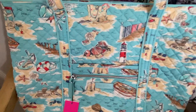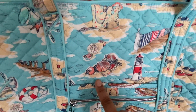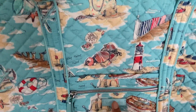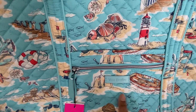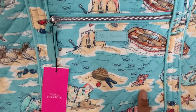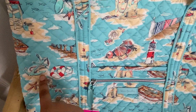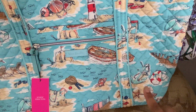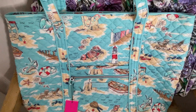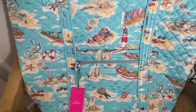My favorite components are the lighthouse. I love the seashells. And I don't mind the beach bag and the hat. I love the boat, the sand castle, another seashell right there. I'm pretty happy with this. I love the anchor over here. I think there's another anchor on this side. I'm very glad that I got the lighthouse right in the center. That's my favorite component, the lighthouse and the seashells.